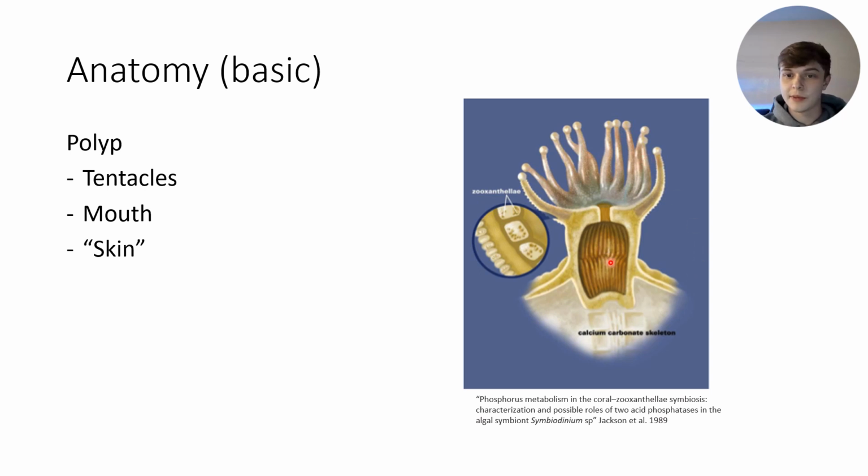Then you have something of a rudimentary stomach, and then you have the skin, so to speak. So the outside tissue and the inside tissue here. And then sometimes you can have a skeleton depending on the coral. So that's kind of a very, very brief overview of the anatomy of a coral. And starting from here, we'll start to go into the more technical terminology and breakdown of this basic big picture view.